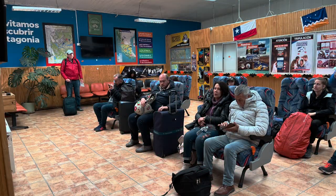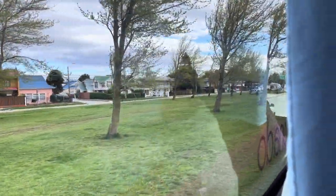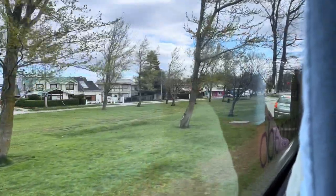You ready? I'm ready. So we're on the bus on the way out of Punta Arenas, going to Puerto Natales. It should be a 3-hour bus ride, I think.